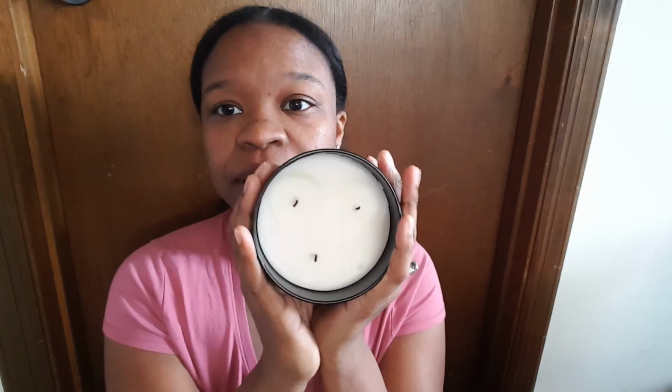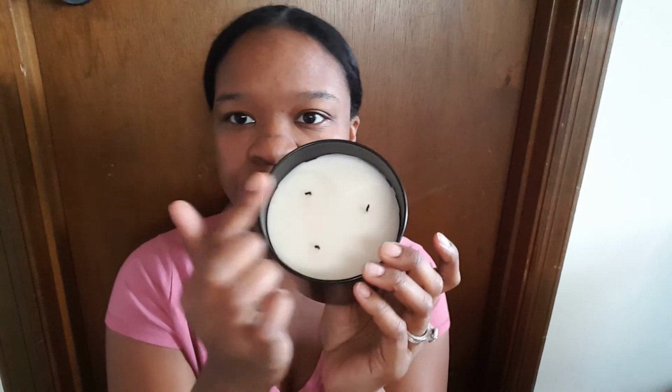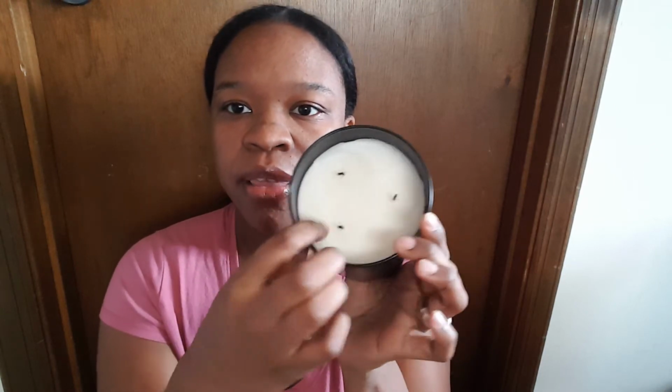It burns evenly. Burns all the way through. As you can see, I was burning it and then I stopped it really early before I had a chance to get here and there and there. But whew, it's just a good smelling man in a jar.